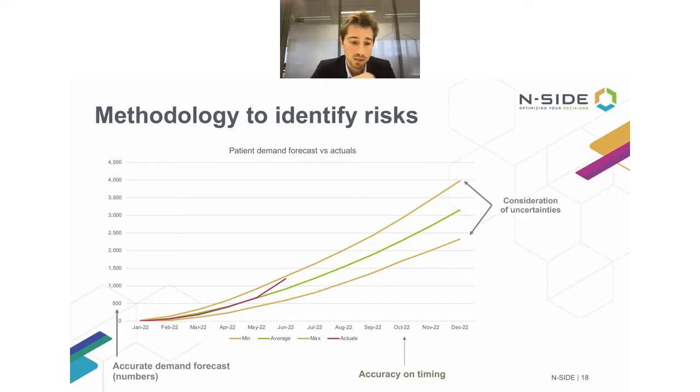And here we see we're slightly deviating from our average. We're getting really close to our maximum. But because our model is super robust, we know that at this point in time no action needs to be taken, because the actuals are still within the bounds of our forecast, that minimum and that maximum. So at this point in time, everything is going well in the trial and no action needs to be taken.